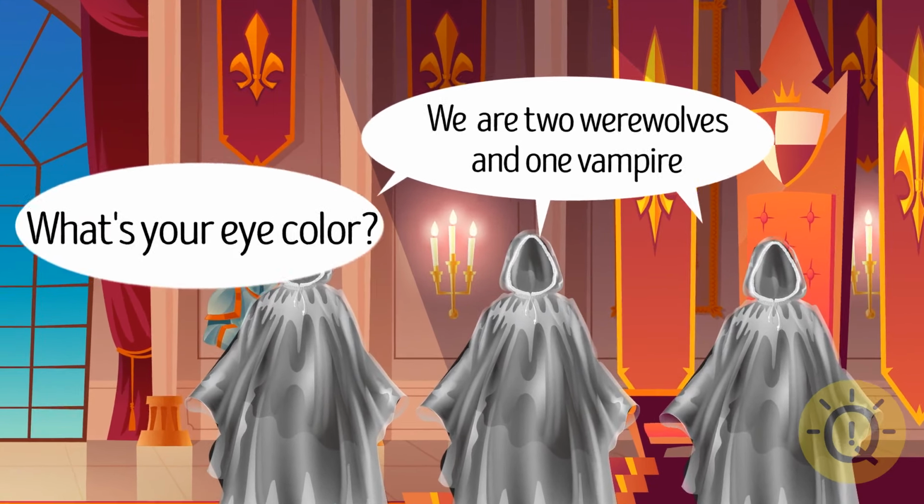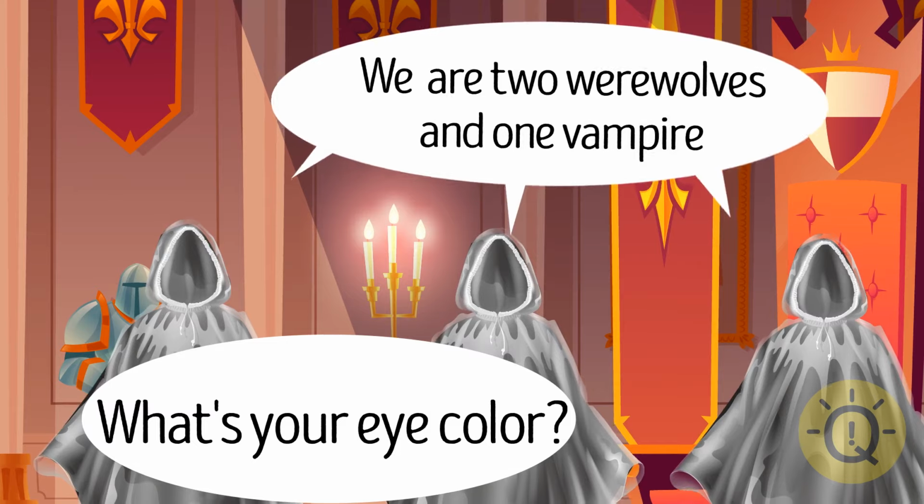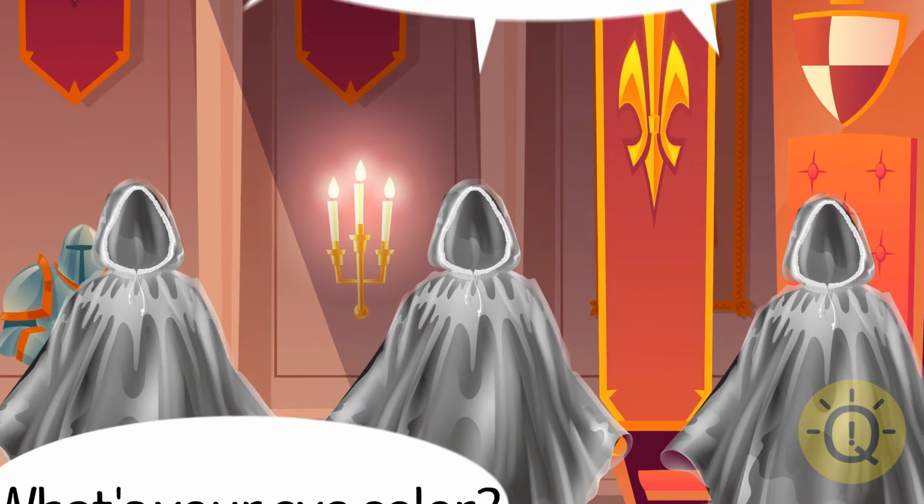Vampires don't reflect in mirrors and don't appear in photos, so the vampire probably wouldn't know what color their eyes are.